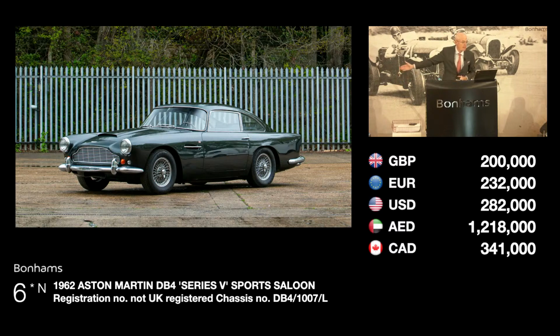If we have to keep in tens, no problem at all. 210 if you want online. But at the moment, the bid's in the room at 200. Any more bids? 200,000. Fair warning. We're here and we're selling. 200,000. Are we done? Any more?